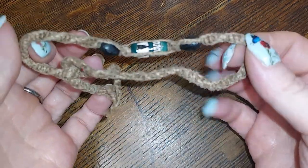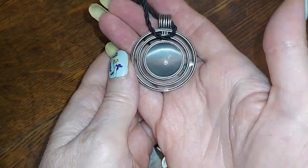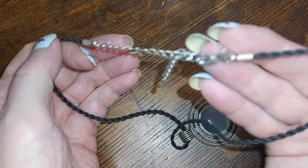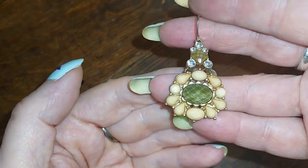There's some hemp that's seen better days. Yikes. Thunderstorm, yay. Here's a gray Leah Sophia on a cord. Cat's eye. Nice. On that twisty ropey cord. Alright. Here's another neat earring.